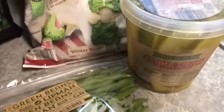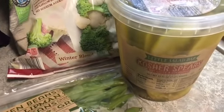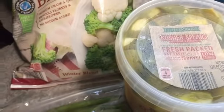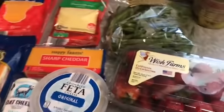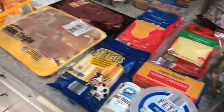Then I got some fresh pickles. I love when they have these fresh packed pickles. These are our absolute favorite from Aldi. And then some strawberries. Nothing crazy, but it's a nice little haul.